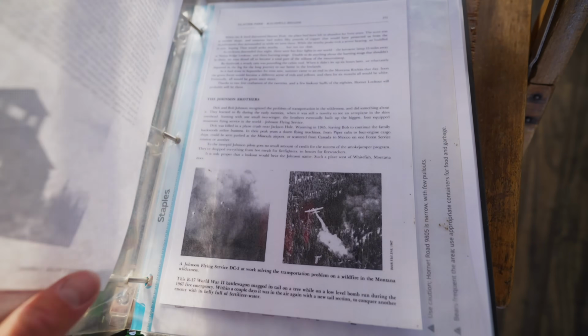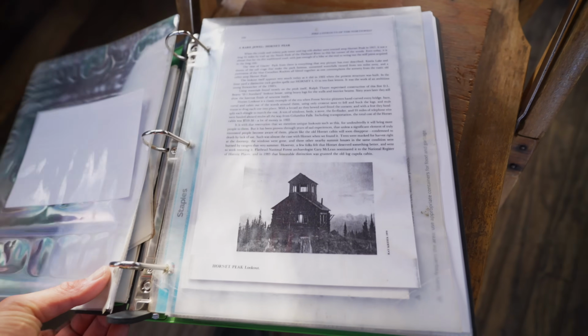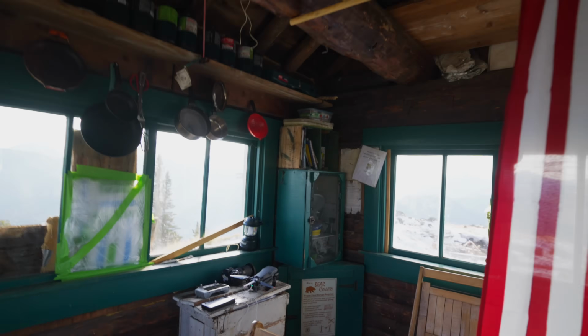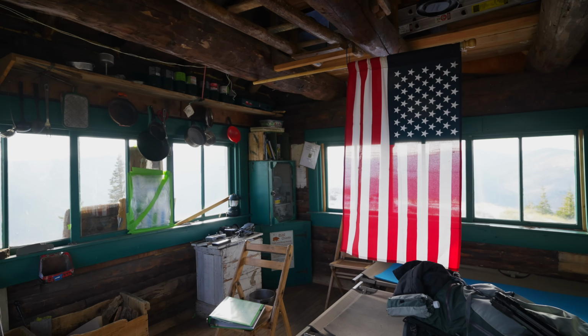So a lot of cool stuff in this book. I'm gonna definitely look through this tonight just to learn about some of the history of this fire tower. But overall, guys, this is going to be quite the experience, and I'm super stoked to stay here tonight. And hopefully you guys enjoy the rest of the video.